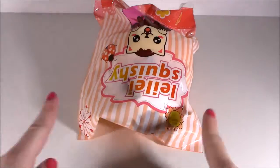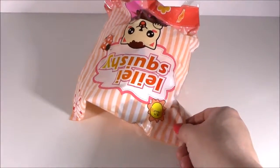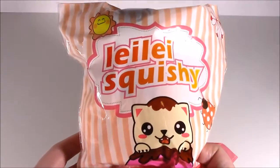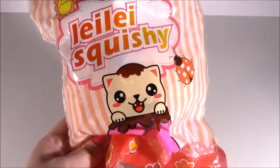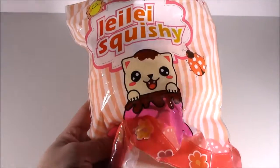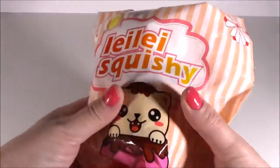Next up, I got one of the biggest squishy bags I think I've ever seen. Is this just one? I don't know. It is Lele Squishy. So cute. Never seen a bag so adorable. It's got like a little ladybug. It is heavy. I think there is only one inside. Not a see-through bag, so I can't tell.